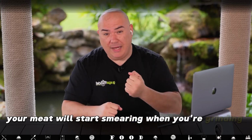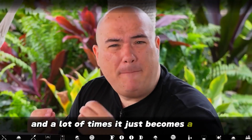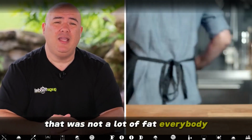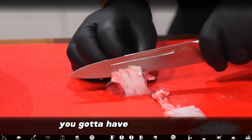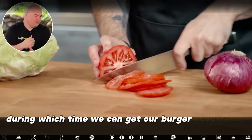You definitely want to put it in the freezer, because if you don't, your meat will start smearing when you're grinding it. It's not going to give the same texture, and a lot of times it just becomes a paste. But I also noticed that on his tray there was not a lot of fat, everybody, and whenever you make burgers you gotta have more fat, man. More fat, more flavor. During which time we can get our burger accoutrement ready.